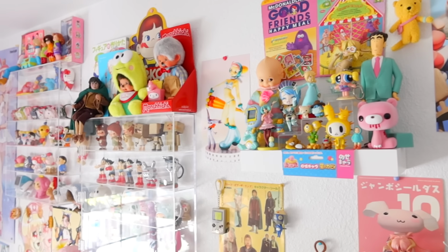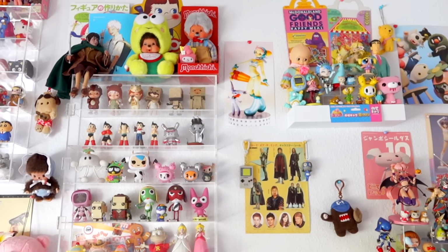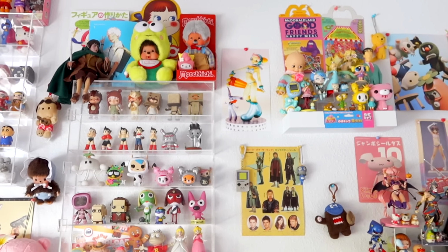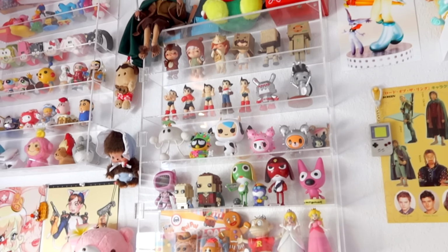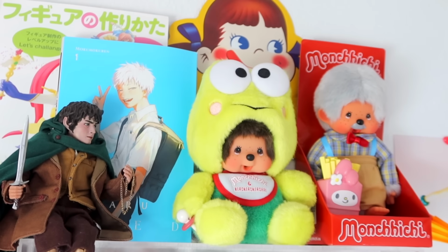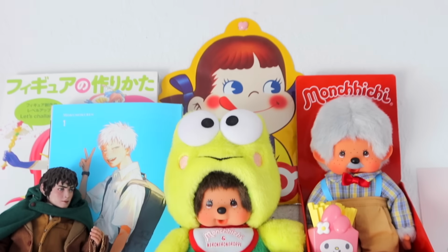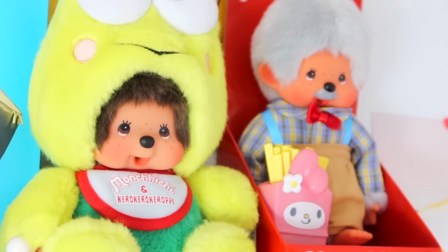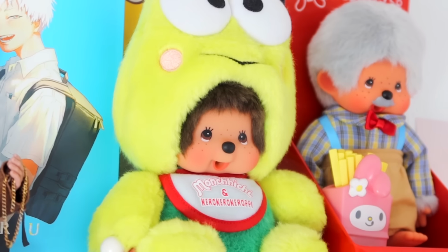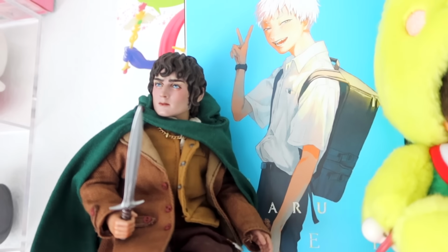We're now going to move on to the left side of my room, where I keep a lot more toys inside these acrylic cases. At the very top of this first acrylic case is where I keep a couple books and a couple toys. I have two of my Monchhichis. I like to keep some in the box, so I have the grandpa one in his original packaging. And I also have one dressed as Kuroppi from the Sanrio x Monchhichi collaboration. Directly next to him is, of course, my iconic Frodo doll.